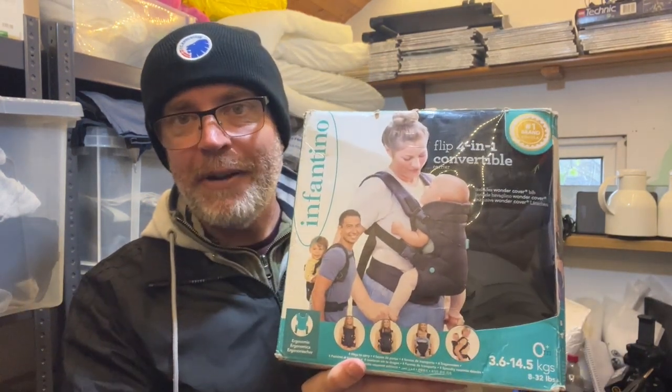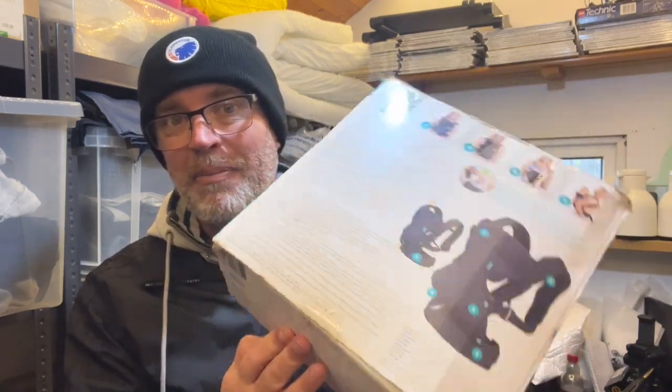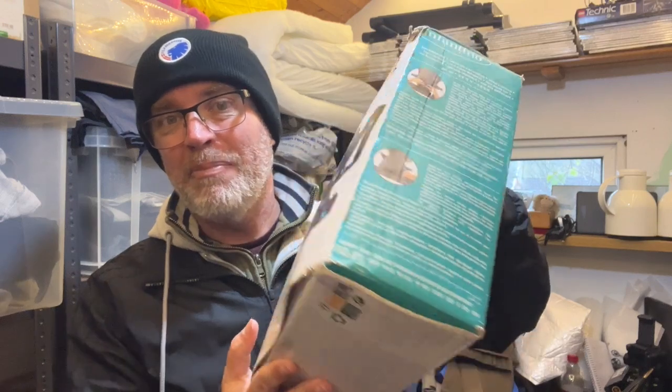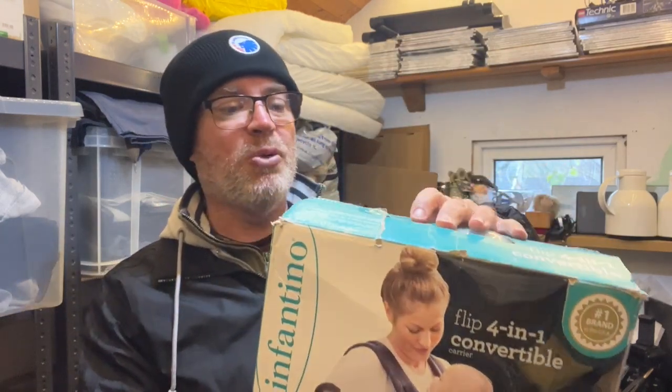Next up, baby carrier. Okay, still in its box. The box is a little bit bad. It's not a perfect box, and it's also taped. So I think the person who has owned it, so it's not brand new, has put it back into its box and made that donation to the charity shop. So I'll cut the tape and actually have it out for the photographs.